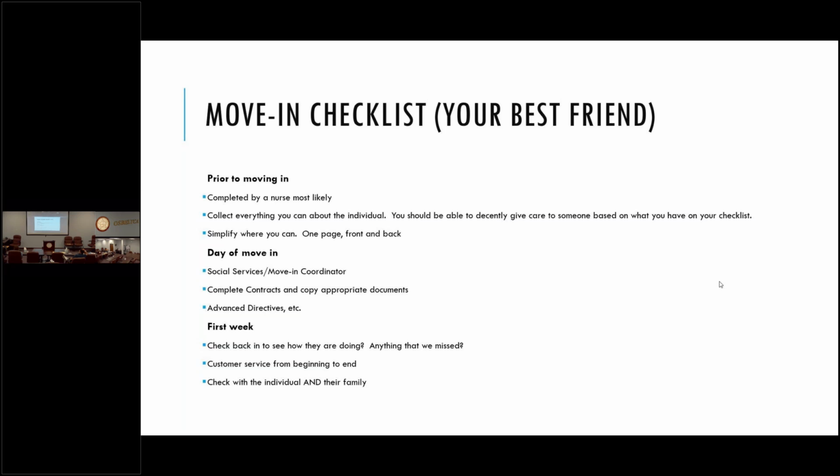Again, we go back to that world maker. They're coming into this world now. It's completely new to them. And how are you going to interact with them? How are you going to make their day better than it would have been?